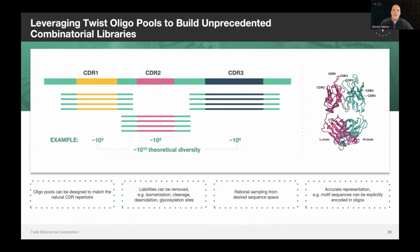Here we're using an antibody domain as an example. This is a very common application for these kinds of domain style libraries, most notably because these antibodies have CDRs, which are hypervariable regions, where the rest of it is mostly constant. So it's a perfect fit for this type of approach, where we can engineer exactly the diversity you want into each one of these sections.